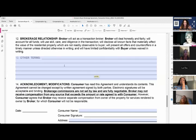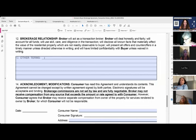Here are other terms. If you want to put other terms in here of any sort, you can. For example, this contract is only to show 10 houses. Anything after 10 houses, my fee will go up to 4%. Whatever additional terms you want to put in there, you can add those additional terms there.